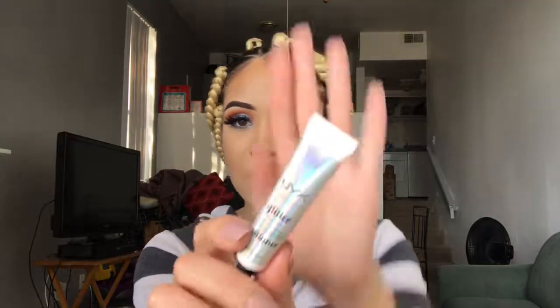Next up is my NYX glitter primer, and it just looks like this. Honestly, I didn't know I needed this until I got it, and I'm so sad that I didn't start using it quicker. If you have a shadow that lacks pigment and you need a little bit more pow to it, put this on and then put the shadow on top of it and you'll get that. You can take a crappy shadow that doesn't have good pigment and give it good pigment using this. So this I highly recommend.